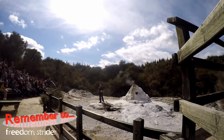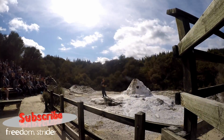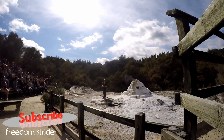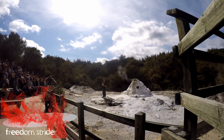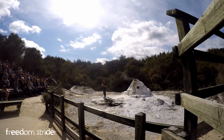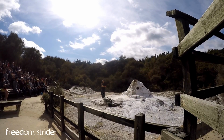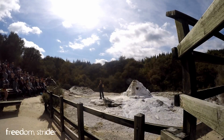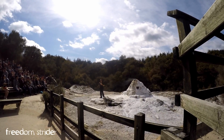So kia ora and welcome here to the Wai-O-Tapu Park and the Lady Knox geyser. Lady Knox, 10:15 AM. How does this happen every day? What is this? Sorcery. You see in my hand here I hold a bit of a mixture. Now this is known as surfactant. Now this is actually going to trigger the geyser here to erupt. This is a natural geyser. We're more or less going to give it a bit of a tickle and cause the eruption to happen.